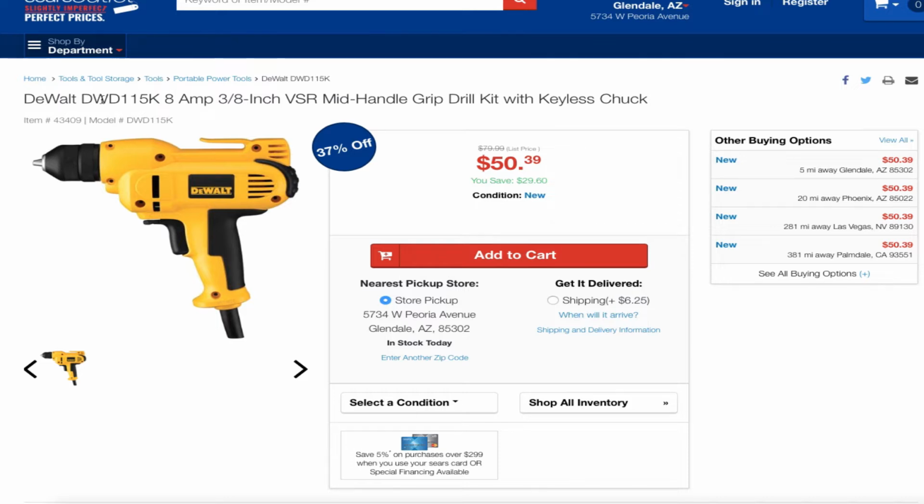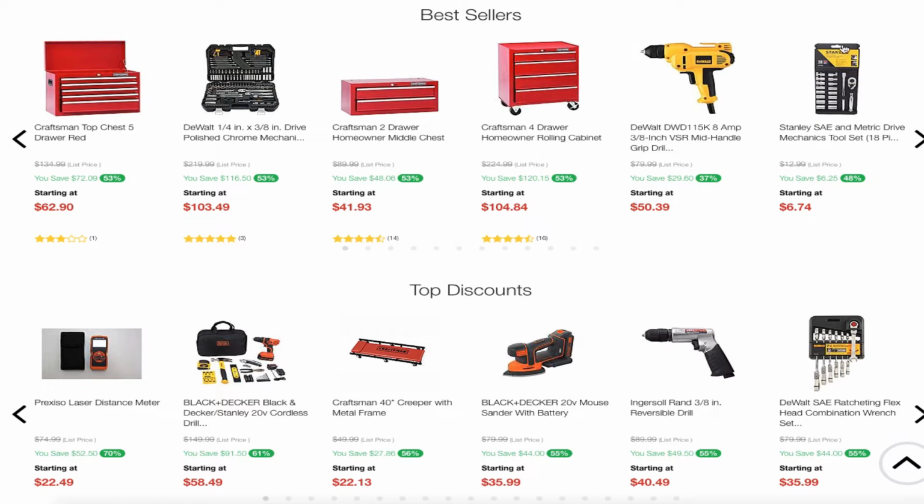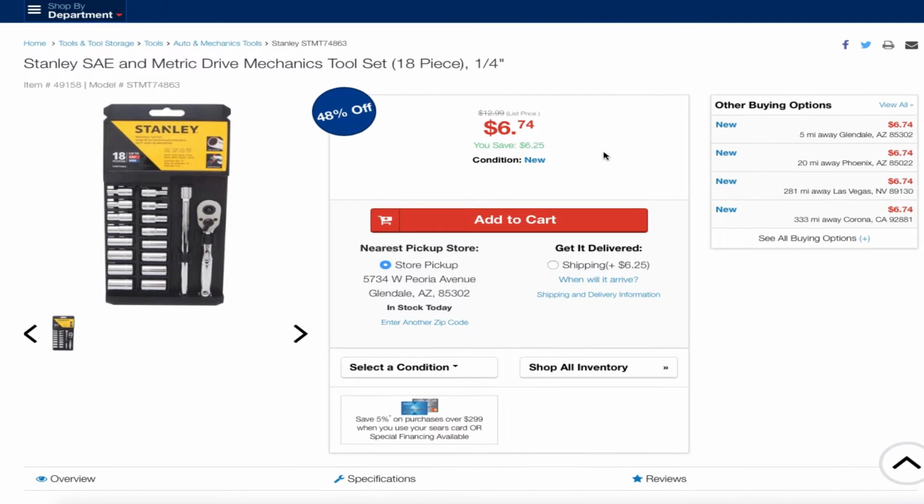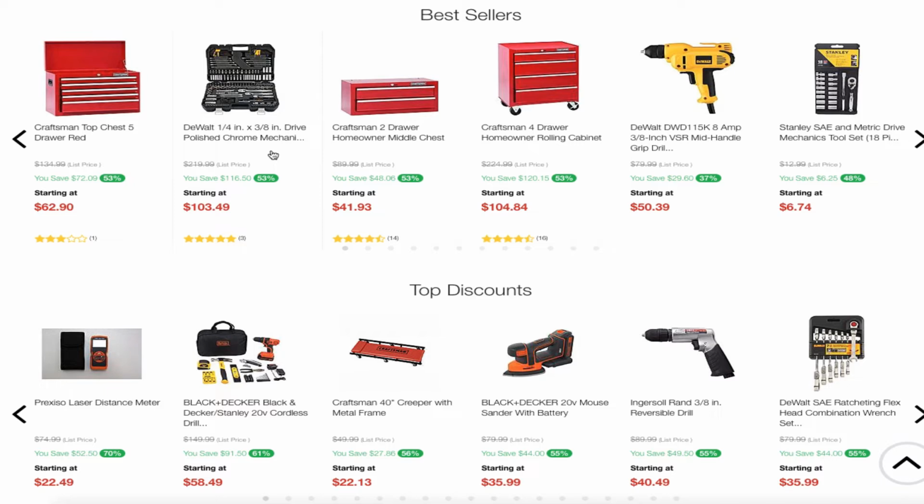DeWalt DWD115K 8 amp 3/8 inch VSR mid handle grip drill kit with keyless chuck, $50.39. Now this is a great deal for somebody that needs some tools or you want some extra tools just to keep in the truck or take to the junkyard. This is the Stanley SAE and metric drives mechanics tool set, 18 piece 1/4 drive for $6.74. So that's a great deal, guys. So if you guys need a set, there you go. It's a great deal for a Stanley tool.